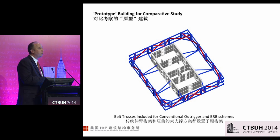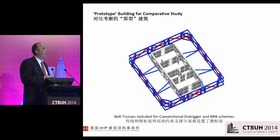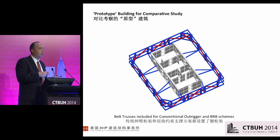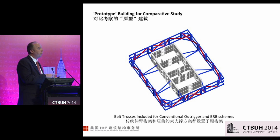So we actually found we had better behavior in the system by taking the belt truss out just for the viscous damper system. So all the other elements, this was just a comparative study. We weren't actually looking at the cost effectiveness of taking down and minimizing every element in the building for each different scheme. So in this case, we ran a base scheme that had all the same composite column shear wall sizes, just to see what the additional benefit of using different elements was.